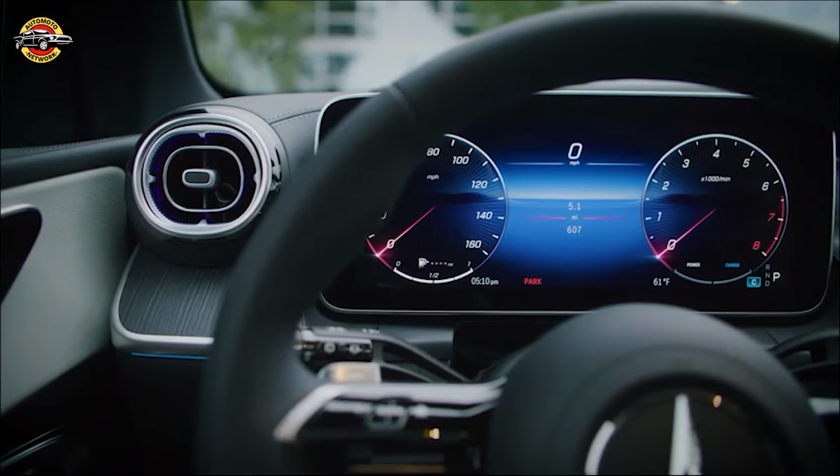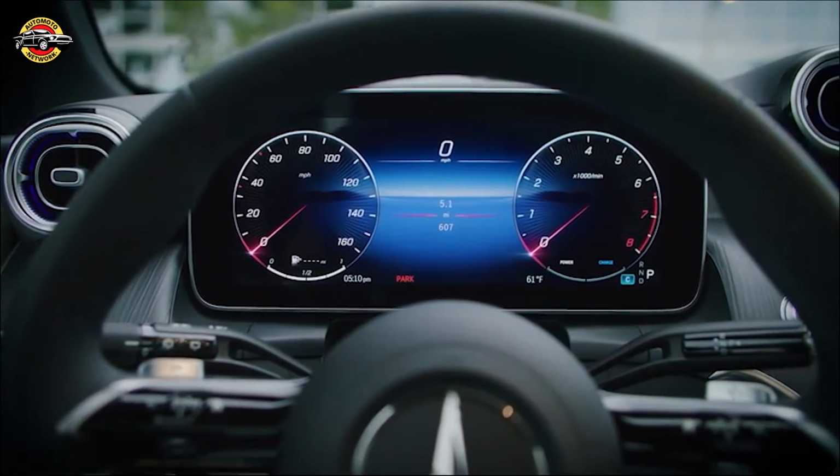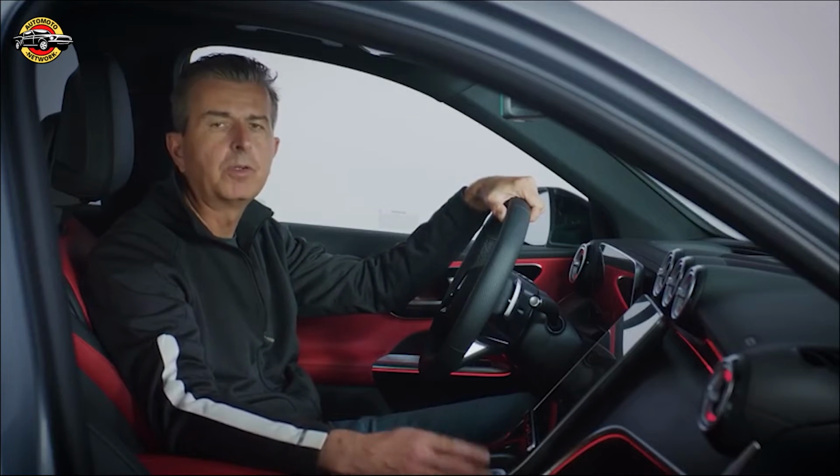The new GLC also provides owners with more of our latest technology and safety features. The 12.3-inch digital instrument cluster puts the most essential information directly in front of the driver, making the new GLC even easier to operate while keeping your eyes on the road.